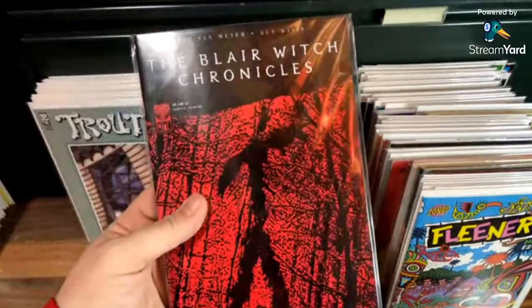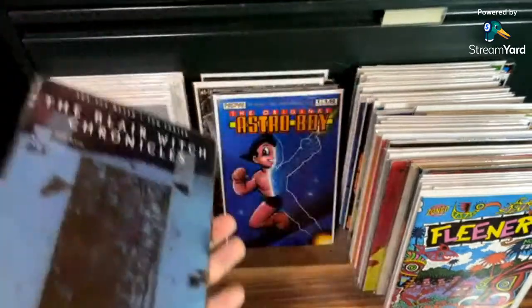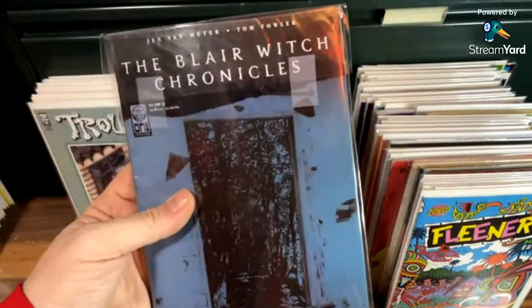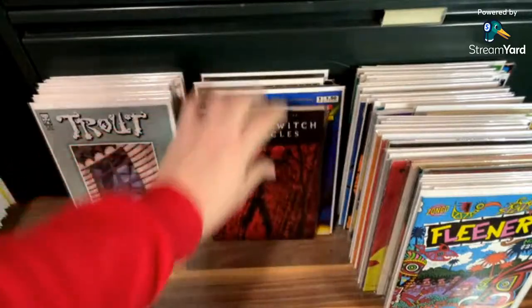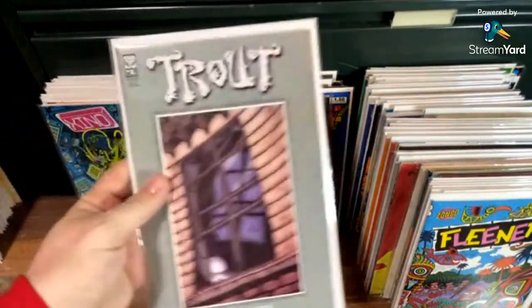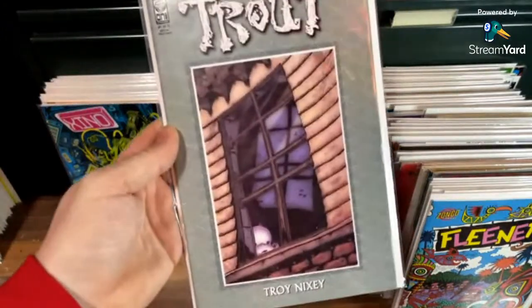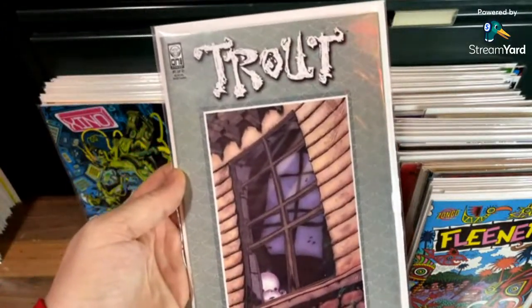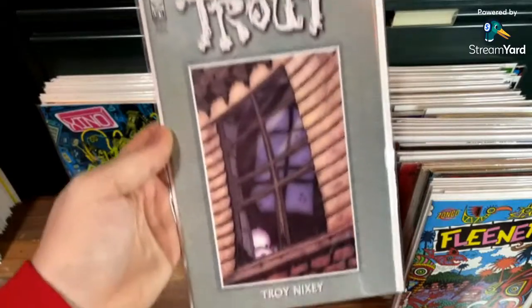The Blair Witch Chronicles. This first one is excellent. It has Guy Davis. I think it's a different artist every issue. I'm just missing issue number 4. I think they have it right now at my comic shop. I might have put that in my cart to prepare, although I might wait before I spend that credit, because I'm starting to build up more credit. I think I got about another $40 worth of credit from stuff I've been pulling out of the drawers.